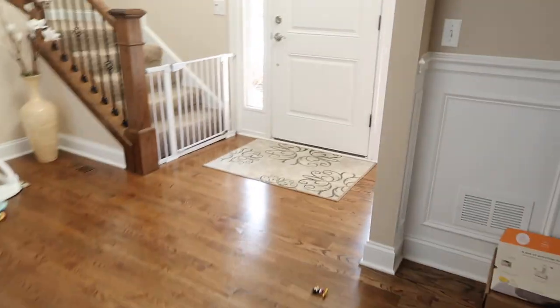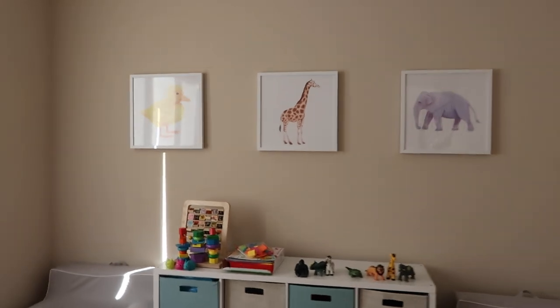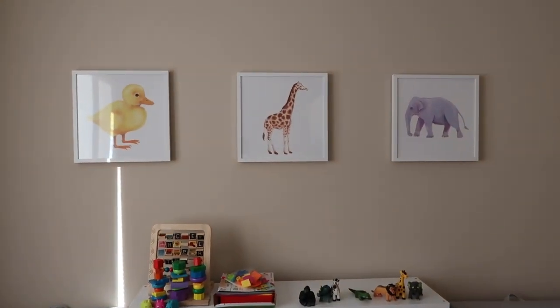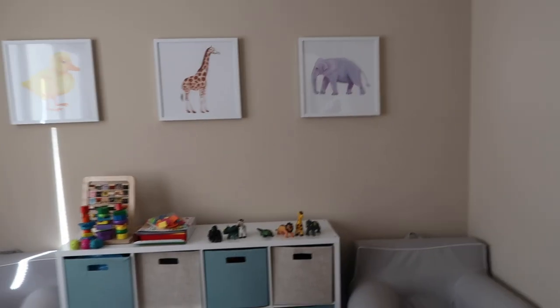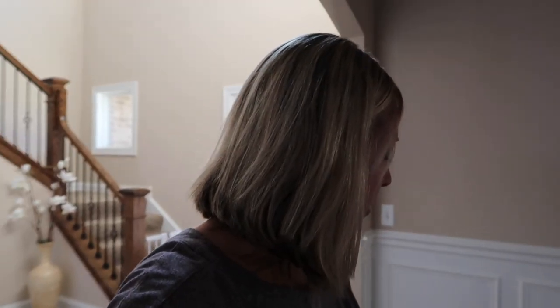And then we also have Lovevery frames, the animal frames. I did a video on this as well. I believe these are 18 by 18, if I'm correct. So we got three of them, which I love. These are perfect for this playroom. So we have a lot of Lovevery products in our house that we are very pleased with. It's extremely good quality. And we definitely will continue ordering from them because the kids love them and Ryan and I love them so much.